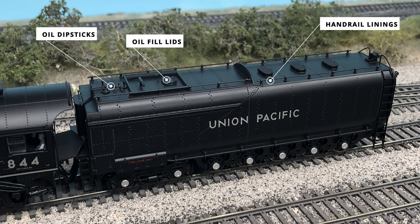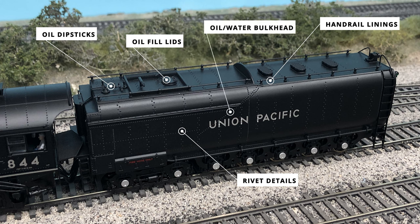Moving down towards the side of the tender, the most standout feature is the series of rivet details breaking up the smooth-sided black outer shell. Within the rivet details, the separation bulkhead that separates the fuel oil from the bulk water system has a riveted slope towards the front end at a 45-degree angle starting at the top middle of the tender. Some of the separately applied details are the side step ladders between the locomotive and the tender connecting points.